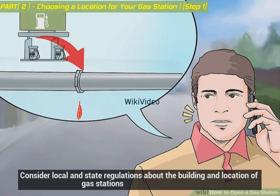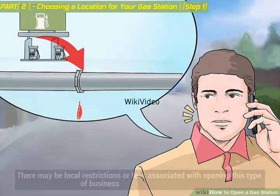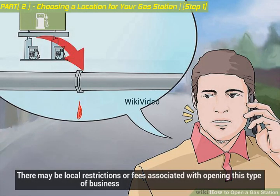Consider local and state regulations about the building and location of gas stations. There may be local restrictions or fees associated with opening this type of business.